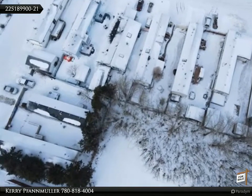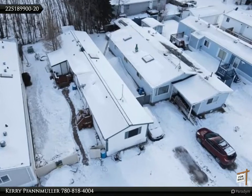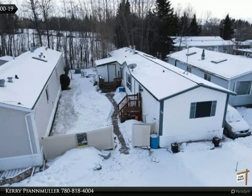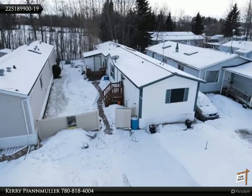natural light. Onto the primary bedroom with barn doors leading to the massive walk-in closet and 4PC ensuite where you can enjoy a large oval-shaped, jetted, soaker tub. Main bath is another 4PC bath with a large soaker tub.